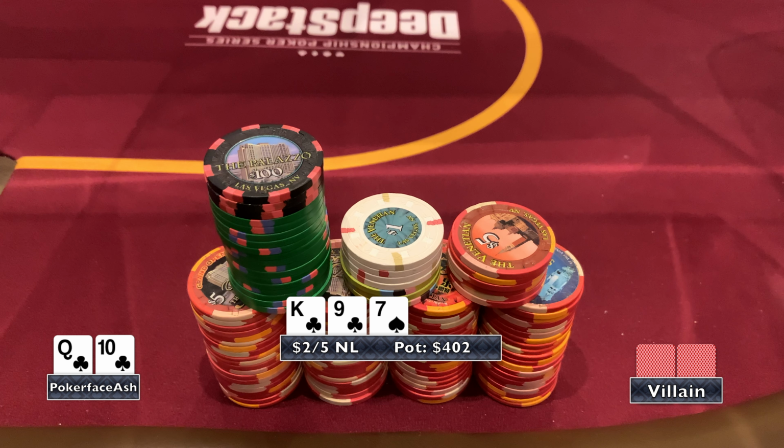The turn is some help. It is the ace of clubs. So we make our queen high flush and I check it to him and he checks back. The river is an offsuit deuce and it changes absolutely nothing.